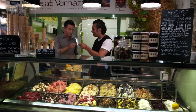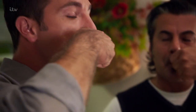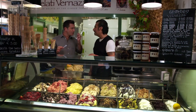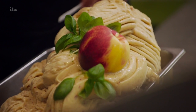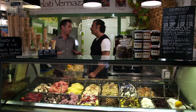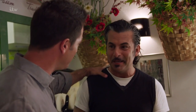Salute. Salute. Chin chin. There you go. Now, let me see. Definitely you feel the basil, that kind of aniseed flavor of the basil, the peach. Smooth, not too sweet, which is really nice. This to me is perfection. This to me is what Italy is all about. Your father would be very proud of you, my friend. Well done. Thank you very much, my friend. Thank you. I'm very happy.